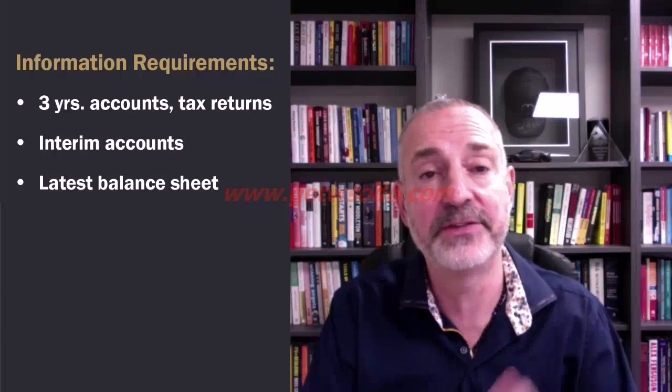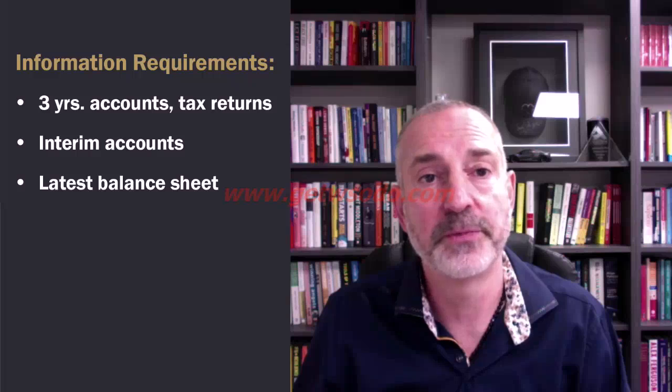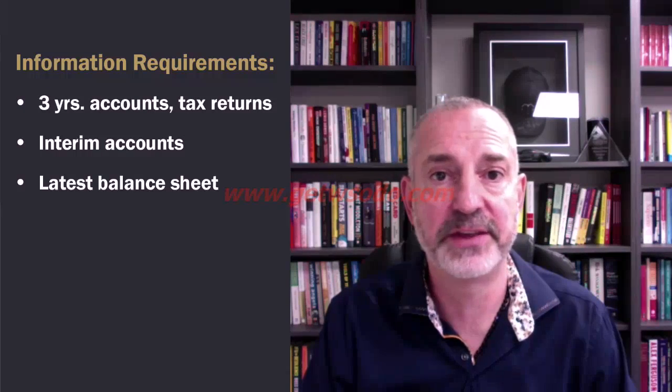You'll also definitely need the latest balance sheet, especially if you're doing asset-based financing, as well as the specific information on the assets that you're going to need to leverage. So for example, if you're doing AR financing, accounts receivables financing, you want the up-to-date accounts receivables report. If you're financing the inventory, you want an inventory report. For fixed assets, you want their current depreciated value.